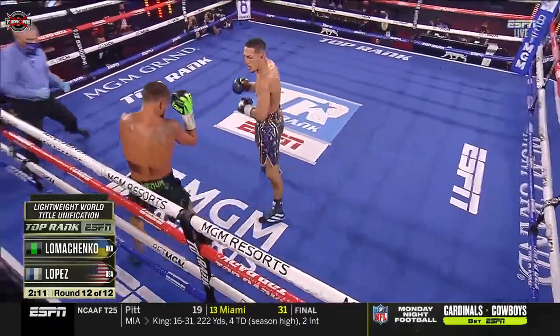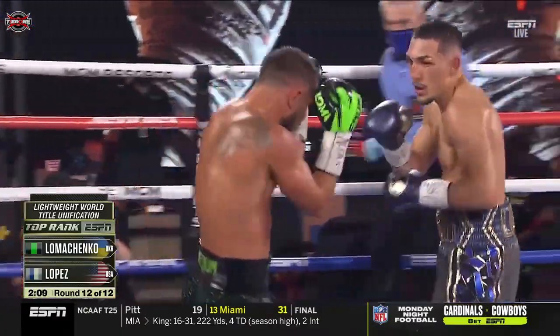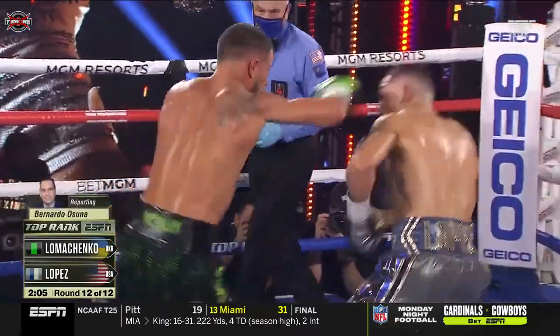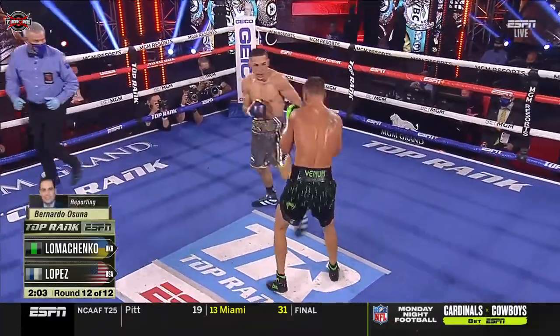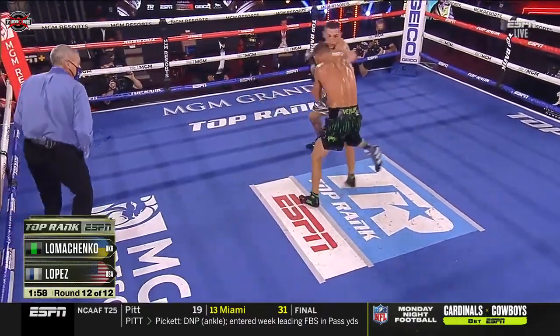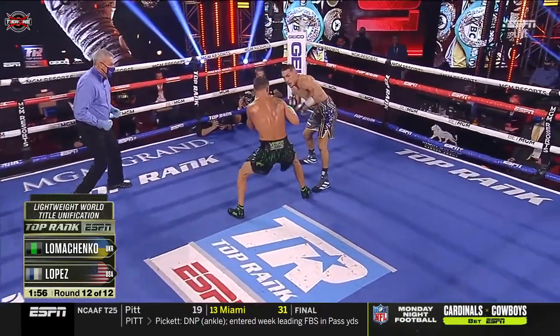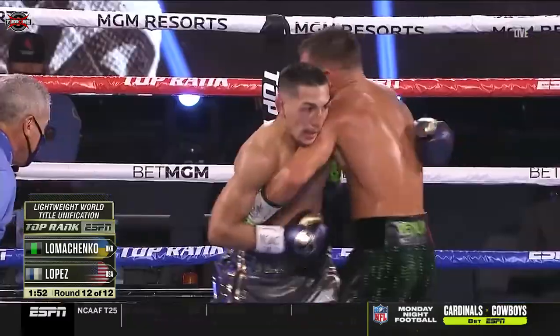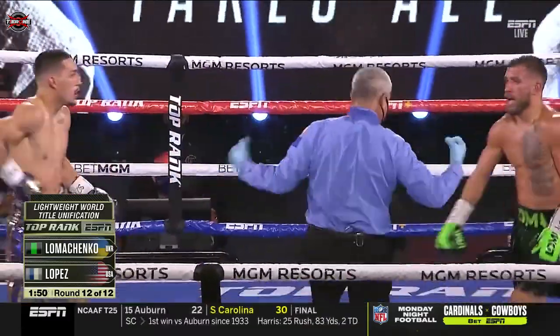Bernardo, what do they think and what are they saying in the corner of Lopez? Teofimo Lopez's father said, look, you're winning this fight. Just go out there and box. But it looks like the son is not trusting that, and he's going out to win this fight, just as Andre and Tim would. There's reason to believe that. We just saw Andre's scar. Good right hand work from Lopez. He is biting down. He wants it.